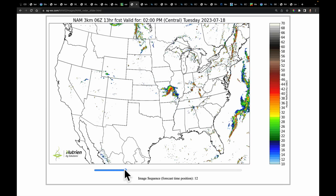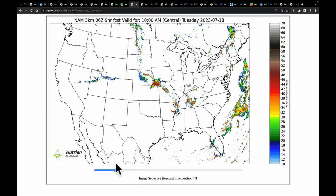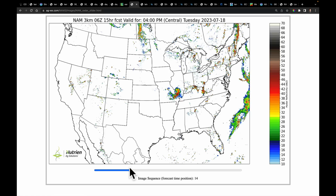So there it is. I got to watch that system carefully. That could do a lot of damage should it roll through and kind of bow out like this. You see larger storm complexes here over the Ohio Valley, storms that are scattered throughout much of the Great Lakes Basin into New England.